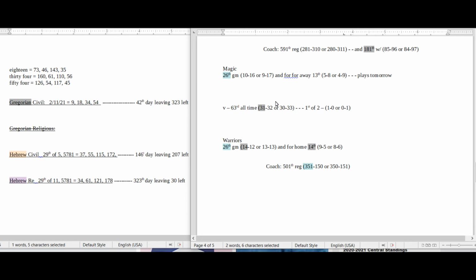Magic and Warriors. Warriors can get their 14th win. We've been talking about the number 14. 14 sums to 112. Today is the 11th day of February, 11/2. 14th home game, get their 14th win. It is the 11th day of February, emphasis on the number 11. Warriors can get their 31st win head to head against Magic all time, the 11th prime.